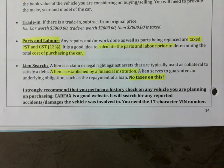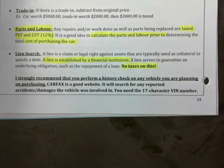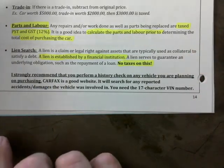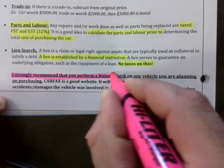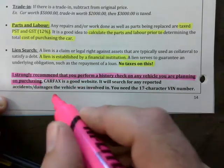So you gotta kind of be careful because you might get in trouble for not checking. When it comes to the real world, guys, claiming ignorance doesn't help. You're saying I didn't know, it's not always going to work for you, okay? I strongly recommend that you perform a history check. I'm going to use a different highlighter here. I strongly recommend that you perform a history check on the vehicle you're planning on purchasing. Have you heard of Carfax?